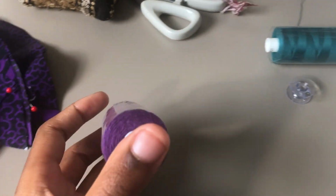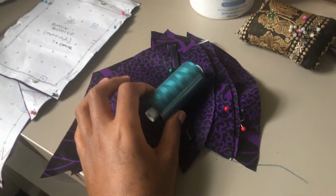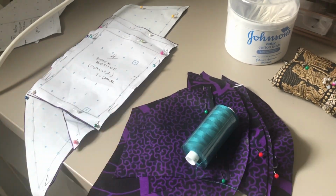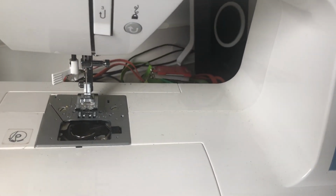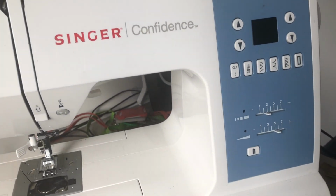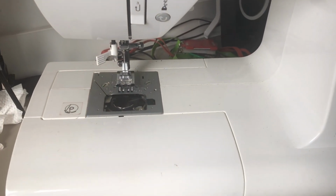And obviously this is the thread I'm gonna be using. So it's purple, and then I'll use this turquoise thread on this, just to add a pop of color, because I don't want it to be completely purple. And so yeah, I'm gonna go ahead and clean her up, and then I'm gonna film myself just sewing these pieces together.